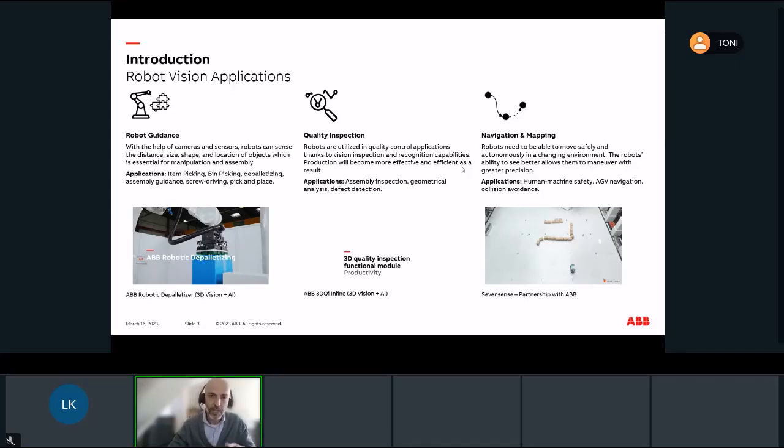We are talking about applications like item picking, bin picking, depalletizing, assembly guidance, screw driving, or pick and place. I would say that around 60 to 70% of the applications that we are doing with vision and robots are in the robot guidance field.